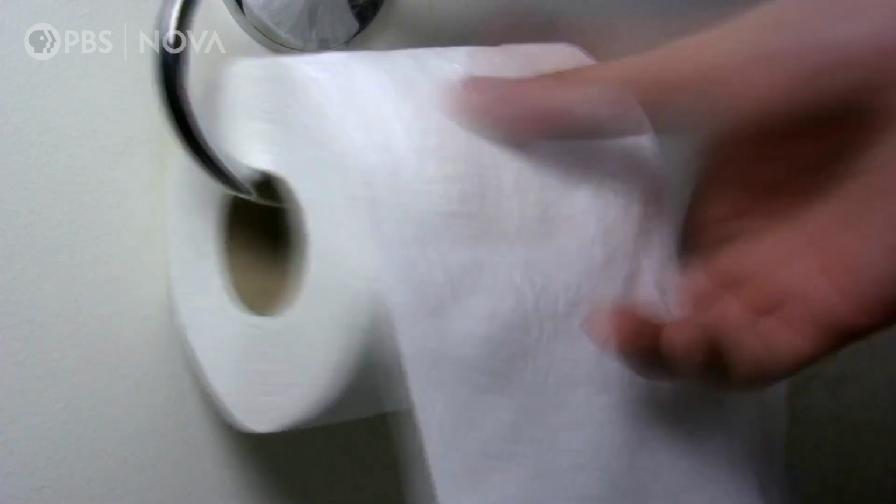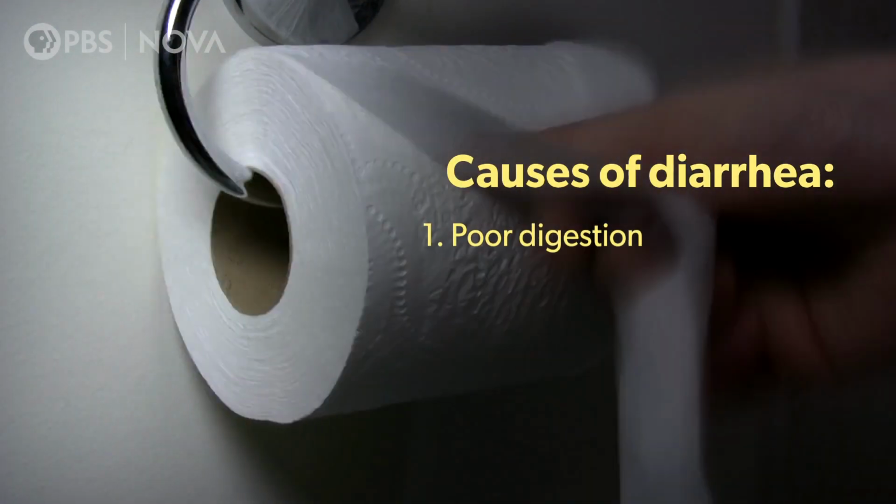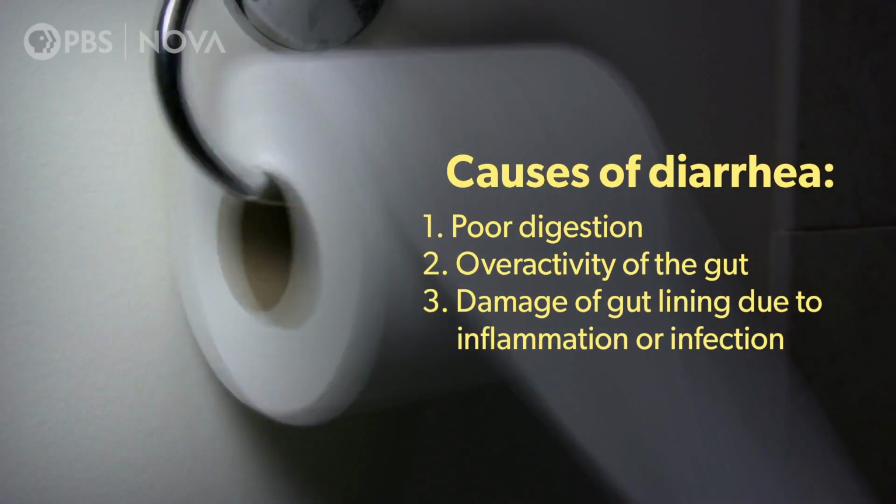And the reason why this is a problem, not just because it's a mess, is because this could lead to dehydration, loss of a lot of liquids, and possibly even shock. There's actually a lot of different causes of diarrhea. It's not that simple. Nothing ever is.